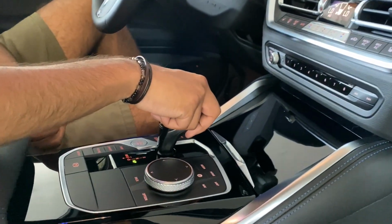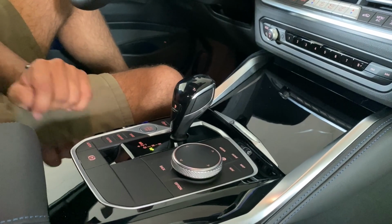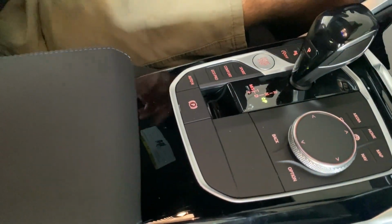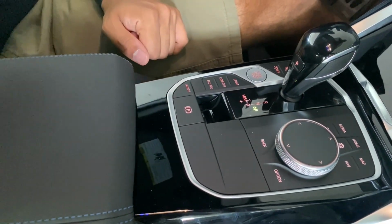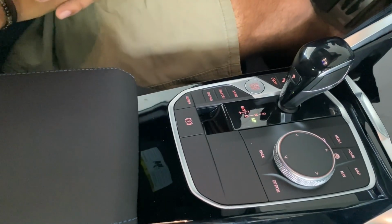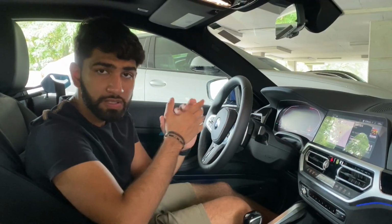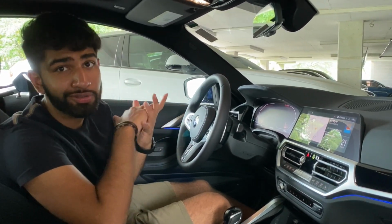You've got your short little gear knob right over here. And then you've got your different driving modes, the Sport, Comfort, and Eco Pro. Auto hold, which is again a very great feature, which actually the previous generation 4 Series did not have because they had the handbrakes. But now that all the new BMW 3 Series come with an electronic handbrake, the auto hold is standard.